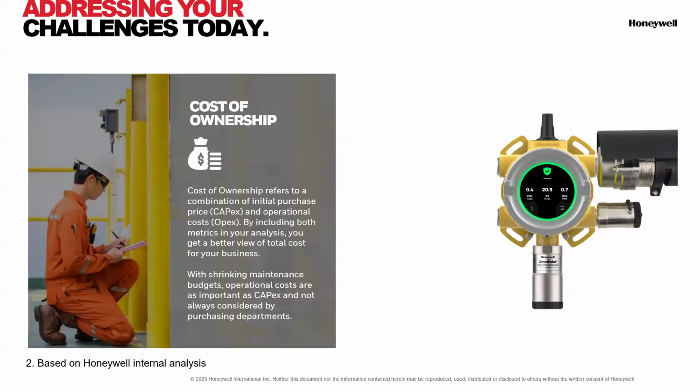So again, going into cost of ownership, and cost of ownership is a key point in the decision-making process. There are 2 aspects that go into the cost of ownership. There's CAPEX, which is your initial purchase price, and then there's OPEX, which is your operating expenses to maintain the system. The OmniPoint helps with both of these. 3 sensor capability means that you need fewer total transmitters on your site and fewer SKUs to keep in stock.